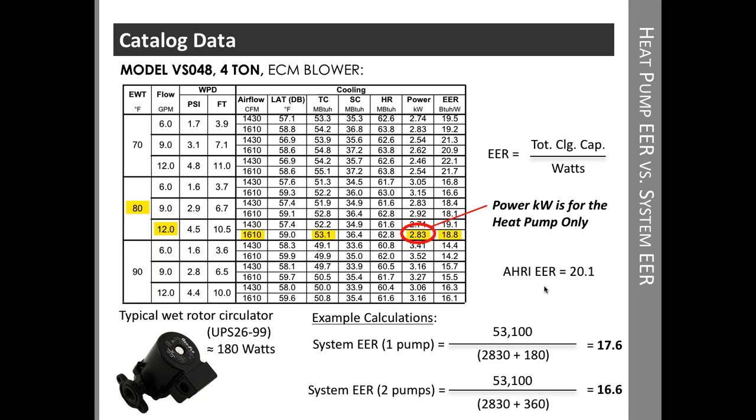The system EER, if we calculate that, we're going to use the heat pump watts, 2830 or 2.83 kilowatts, and then we have to add in a pump. I'm using just a standard little 2699 Grundfos circulator. It's a wet rotor circulator, cooled and lubricated by the fluid going through it. And it's typically about 180 watts when we're looking at 12 gallons per minute. So if I add the 180 watts to this formula, I have the capacity of the heat pump divided by the watts for the heat pump and the pump watts. So now my new EER is 17.6, which is the system EER if I were to have one 4-ton heat pump and one little circulator.